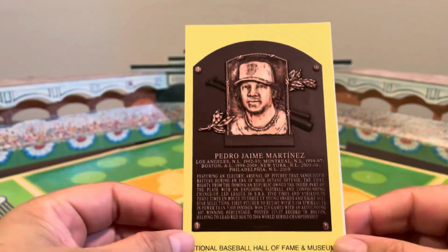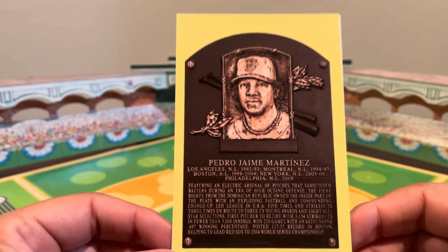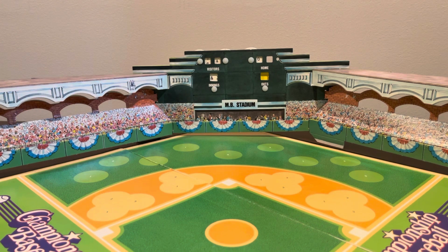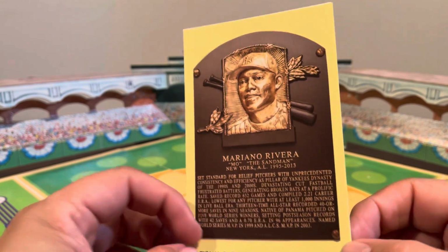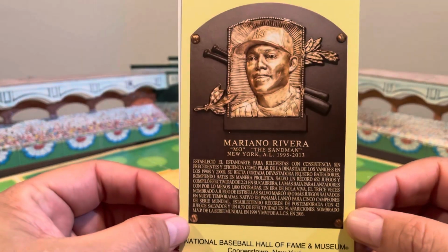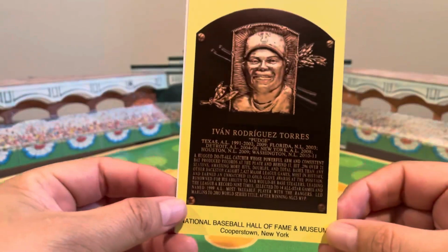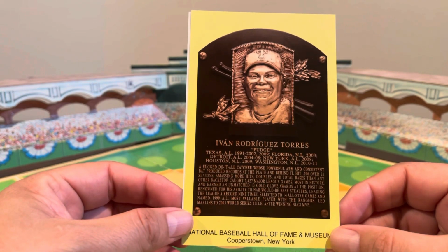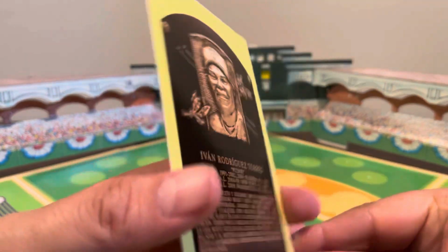Pedro Martinez. Oh, look at that. It says Philadelphia National League. That's right, Pedro was a Philly. Woo! Just briefly, but he was. And his Hispanic version. Then you've got Mariano Rivera, Big Mo. Enter the Sandman. And his Hispanic version. And then lastly, Ivan Rodriguez. Ivan Rodriguez Torres, Pudge. And his Hispanic version. So I just want to bring that to your attention.